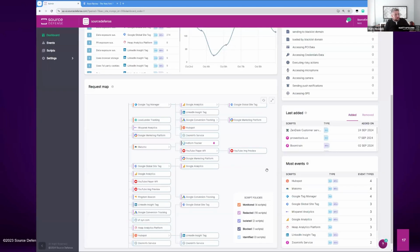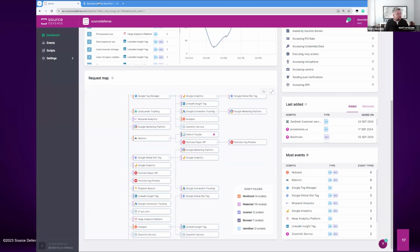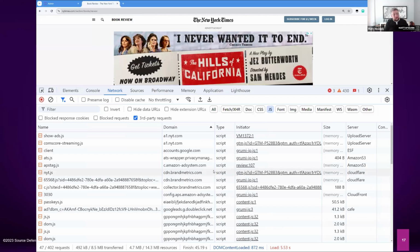So contrast that with this, right? This is data from sourcedefense.com, if you were curious. If someone were to walk into my office today and ask me, why is the YouTube image preview script on our website? I wouldn't have to go spelunking through that list of files. I could say, oh, it's here because the YouTube player is here, because we're using a marketing tool called Matomo. So I think that little user story there pretty cleanly illustrates why a tool-based approach is superior to something like CSP and SRI, where you are spelunking. I don't know, just kind of latching onto that word.